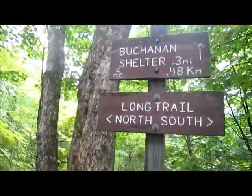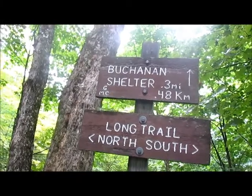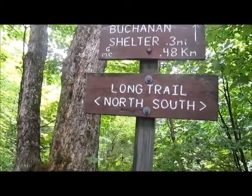Well, we reached the shelter. It's 0.3 of a mile in, but we don't need to go to the shelter, and it's 3 miles, so it's like downhill, so we're going to continue on.